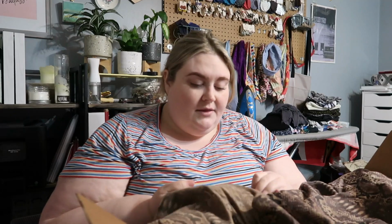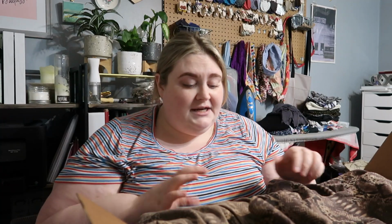So this will be a pain in the butt to take apart, but I saw it and I've really never found this pattern on anything before. There's a little bit of wear on it, which is fine. It's a suede, and so I figured this would be really great for small things. Also really good for cutting out earrings. So I'm really looking forward to this.